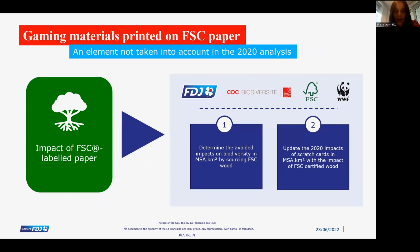But one point that came out of the study was that the fact that our gaming materials are printed on FSC paper was not taken into account in the study. And the FSC standard has the purpose to enable forestry operators to reduce their impact on forest ecosystems. So therefore, we set up a working group with CDC Biodiversité, FSC, and WWF to determine the avoided impacts on biodiversity by sourcing FSC wood and update our 2020 data.